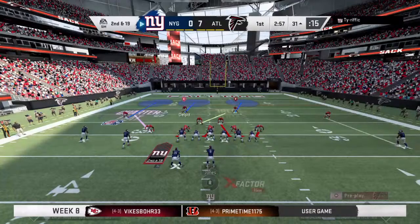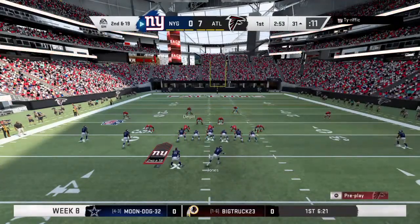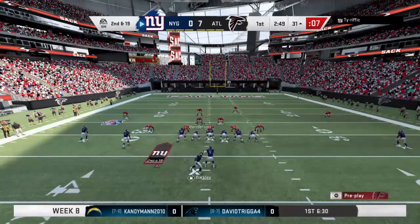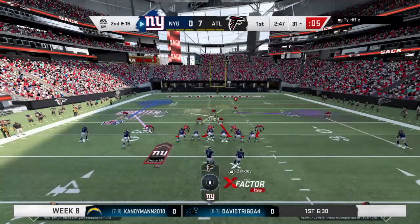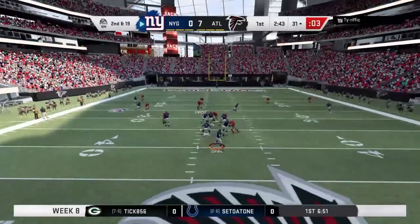Charlie, you better be afraid of me. Check 59, Mike. Mike is 59. Mike is 59. Hey. He's coming. We got double up. Let's go. Now Jones.